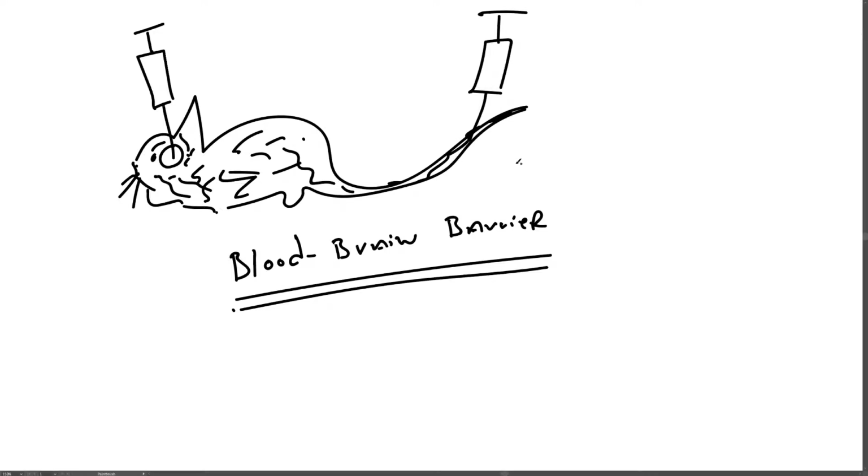The blood-brain barrier is a very important structure. It protects the brain and it separates the circulatory system from the central nervous system. But it also complicates medicine because drugs that might be directed towards the brain, towards neurological diseases and disorders, can be blocked by the barrier.